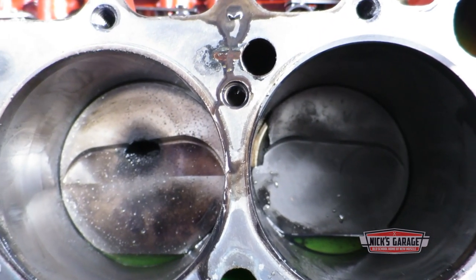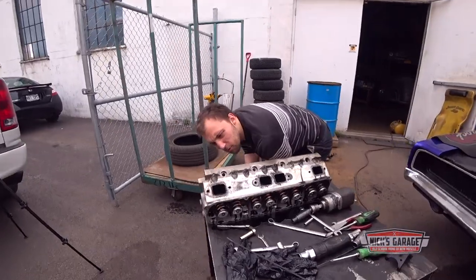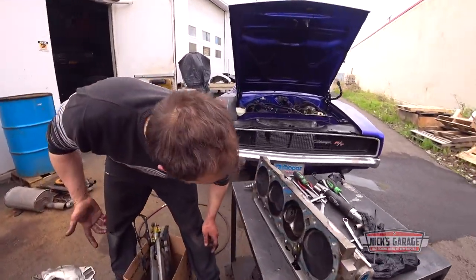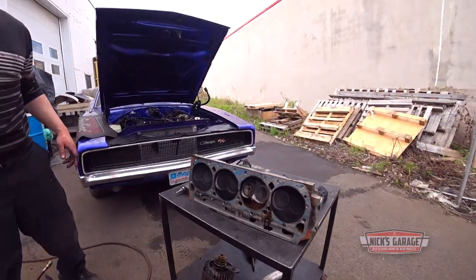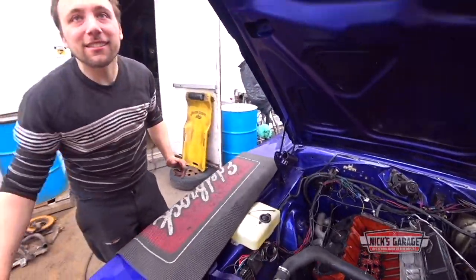But what happened here? What went wrong? So where did that piston go? Where did it go? We're missing a piece, eh? We're missing a piece that big, man. It went out the exhaust, that's where it went.